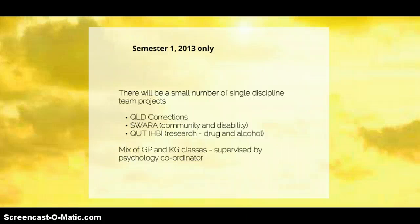for these organisations. The others will be in multidisciplinary teams with all of their classes at Gardens Point, similar to the first example that I showed you. So these are the only exceptions to that semester 1 slide that we'll be offering next year in semester 1. Semester 2 will progress as normal with both options running.